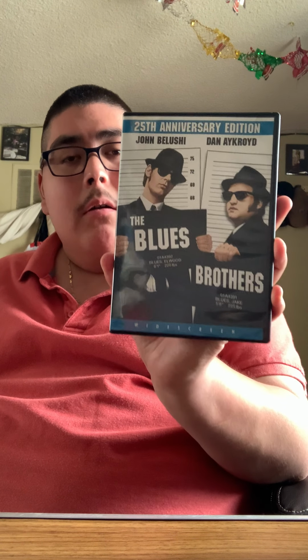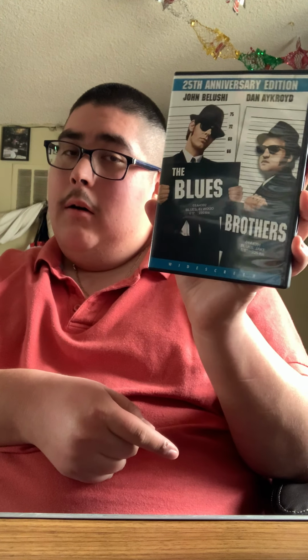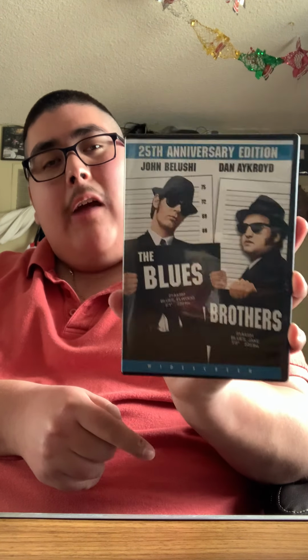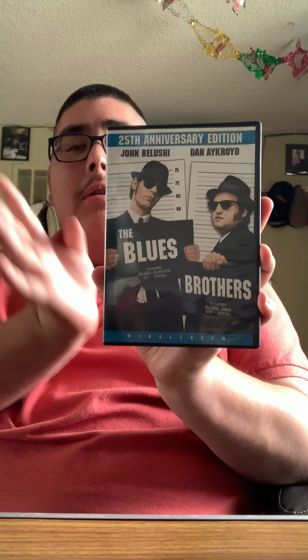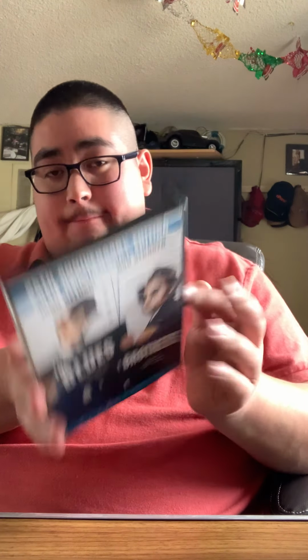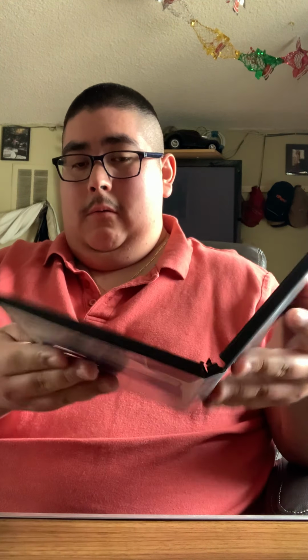Now, the Blues Brothers came out in 1980. There was a sequel after this, I think Blues Brothers 2000, but I haven't seen the second movie. I think the first one's a classic. People say it's a classic, one of the best comedy and musical movies. That's the Blues Brothers.